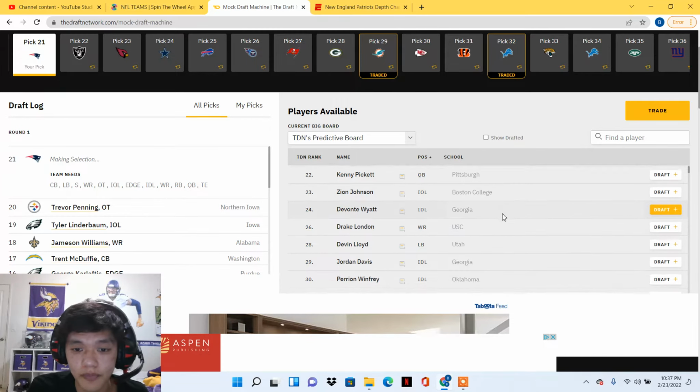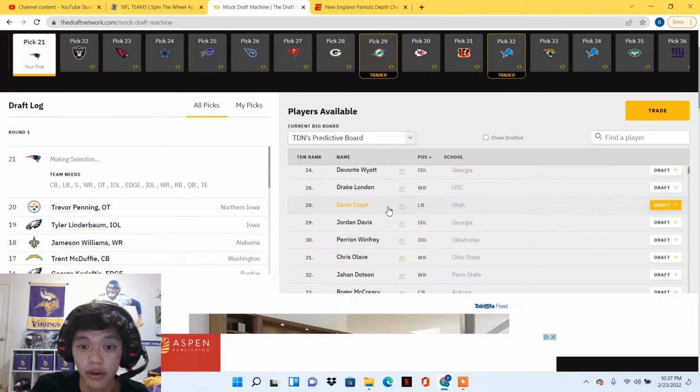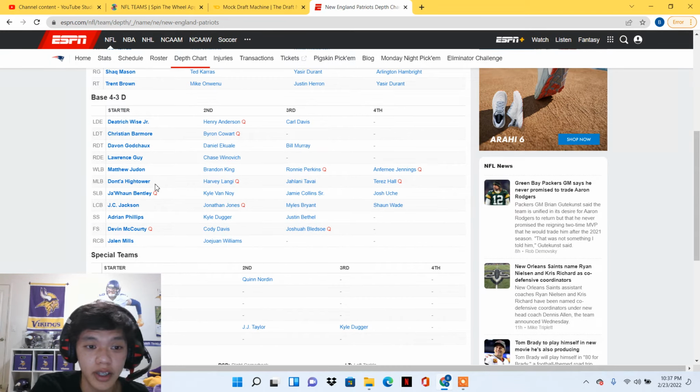Hmm, interesting. Okay, actually, this might have to be the pick right here. I think this might be the best available player on the board right now. Let's see, because you have Dont'a Hightower, who is an aging player, and he's still playing at a pretty decent level.